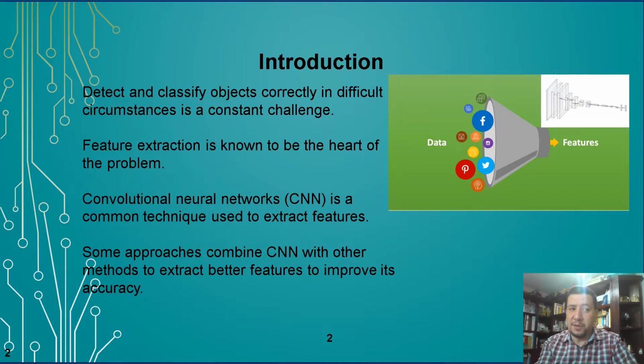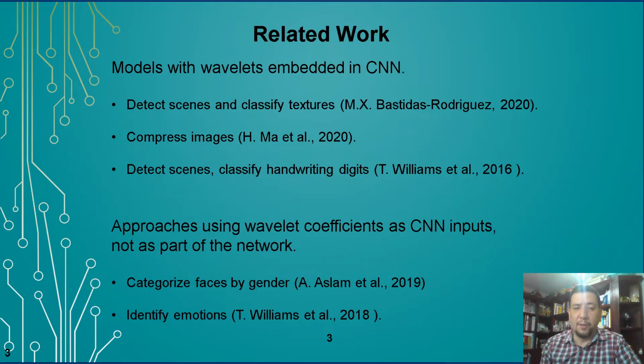Initially, those improvements involved the use of larger data sets, augmentation techniques, and complex algorithms. All these methods have a high computational cost. Nevertheless, feature extraction is known to be the heart of the problem. For that reason, some approaches combine different technologies to extract better features and improve accuracy without the need of more powerful hardware resources. Now, as an example, we have three studies that use wavelets or multi-resolution analysis.